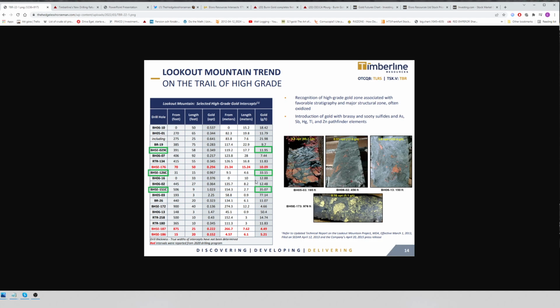But it paints an interesting picture, because if core holes were not used that often, mostly because they've probably been on a budget for quite some time, you'll notice there are 50 grams per ton here, and this I guess is an RC hole, and I think there's 77. But you can see it's a pretty slim interval, so maybe this is a bit of a nugget effect, if you know what I mean.